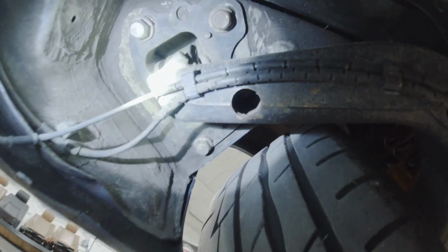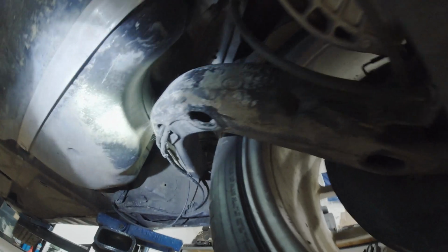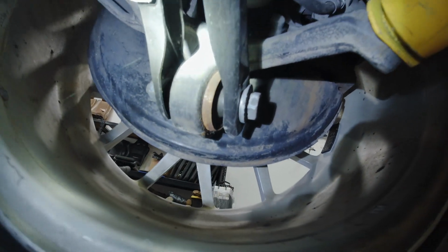I'm personally not a fan of using limiters on E46s, as it restricts the movement and then in turn transfers that movement into the body and tries to work that bracket out of the body, which is already a concern with these cars. Looks like the lower bushing has been replaced, the upper ball joint's been replaced. Same with the driver's side.